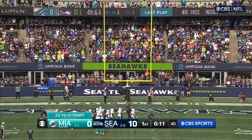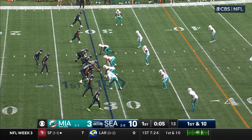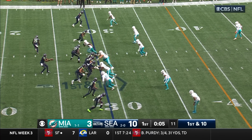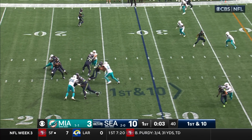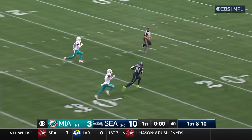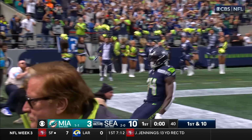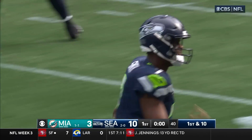Hook it. And it's a 7-point game. Late first quarter. In motion, Kenny McIntosh out of the backfield. Tomlinson a block. He's going deep, and he's got him. DK Metcalf. That's 6. What a throw.